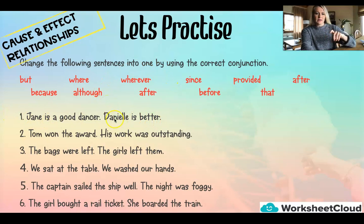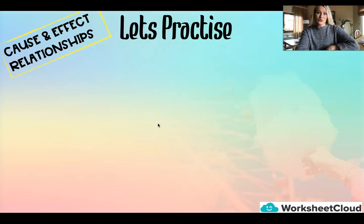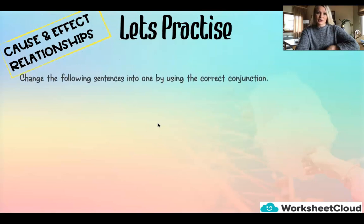What would you put here? Jane is a good dancer, but Danielle is better. Okay, that's good because we're contradicting. So we're saying that one person is good, but this other person is better. Okay, read through all 6 of them. We're going to go through the answers right now. Okay, are you ready? Let's have a look and see if you got these correct.